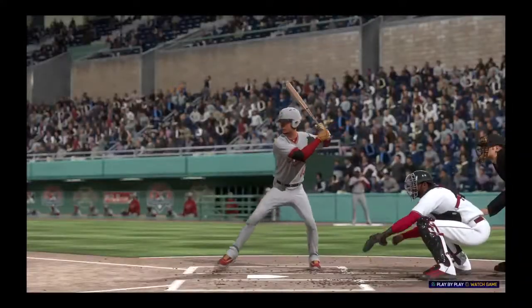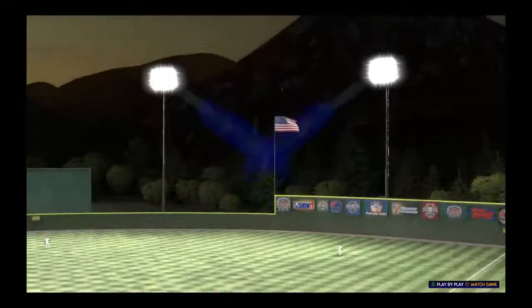And they complete the comeback with a flourish, going deep with a grand slam to take the lead. You don't get style points in this game, but I'd give them some if I could hand some out.